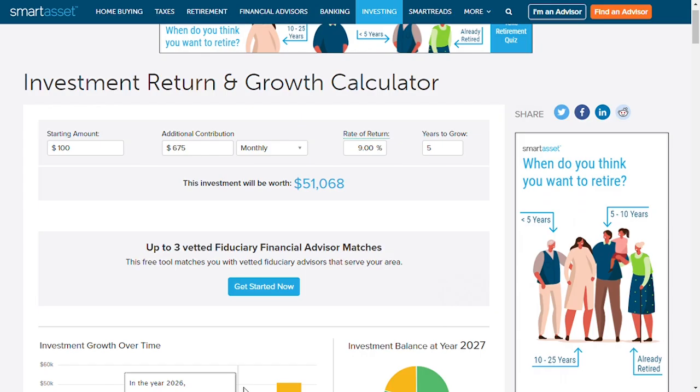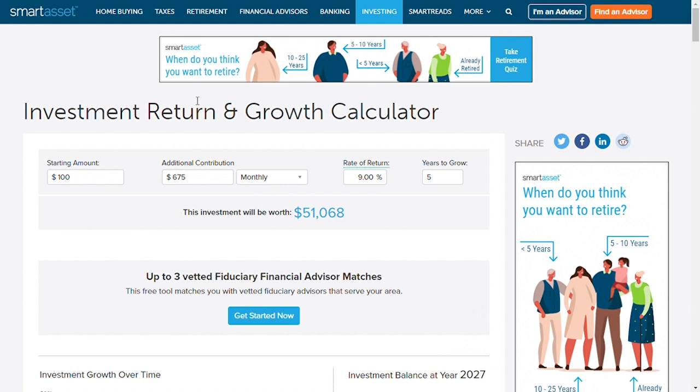Now that we have two funds that we want to invest in so we can have that $50,000 in 5 years, we can now go ahead to the investment return and growth calculator. This is what I'm using. This is from SmartAsset. They have an investment return and growth calculator.